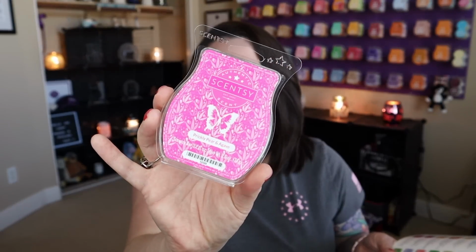Prickly Pear and Agave. Prickly Pear and Agave are sweet as a desert sunset behind a dreamy veil of sheer petals. I remember this, it is this description that I always like. I'm like, oh, we're reading a romance novel here with our scents. No, this is really, really nice. And I feel like that's described pretty perfectly. It's sweet, but it's not like overly sweet. It's more along the like clean sweet side. So I feel like you would really like that if that's more your wheelhouse.